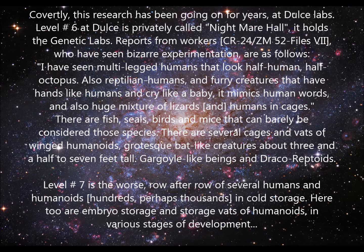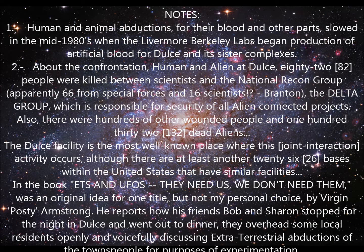Gargoyle-like beings and draco-reptoids. Level number 7 is the worst: row after row of several humans and humanoids, hundreds, perhaps thousands, in cold storage. Here too are embryo storage and storage vats of humanoids in various stages of development. Notes: 1. Human and animal abductions, for their blood and other parts, slowed in the mid-1980s when the Livermore Berkeley Labs began production of artificial blood for Dulce and its sister complexes.